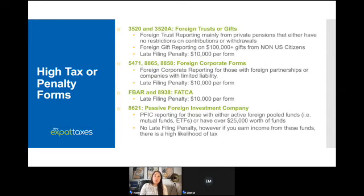So the majority of people do not have to file the bulk of these forms. However, we do see expats that come in that end up having to file them, and they're in for a not great surprise. Mostly it's okay. We figure out a way to get around the penalties. However, it is stressful. I won't lie, it's a stressful process.